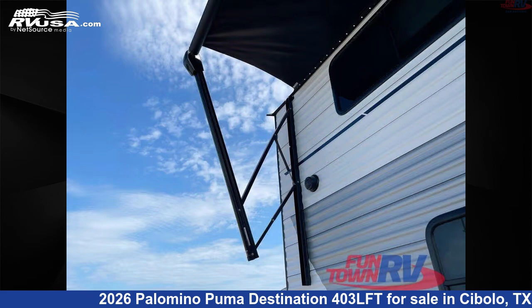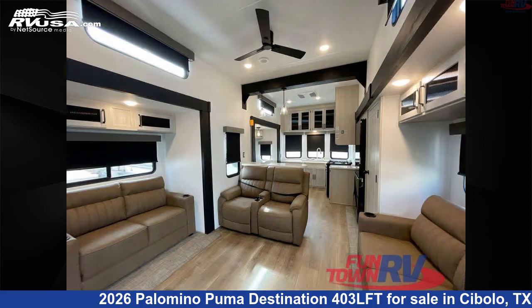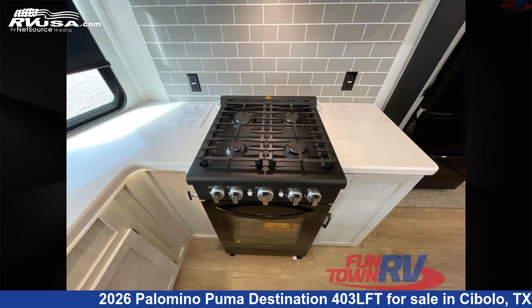This new Palomino is 42 feet 0 inches in length and features a COGNAC interior, sleeps 9, slide-out, and 43 gallons fresh water capacity. The floor plan layout of this destination trailer features bunkhouse, front kitchen, loft, rear bedroom, 2 entry, exit doors.